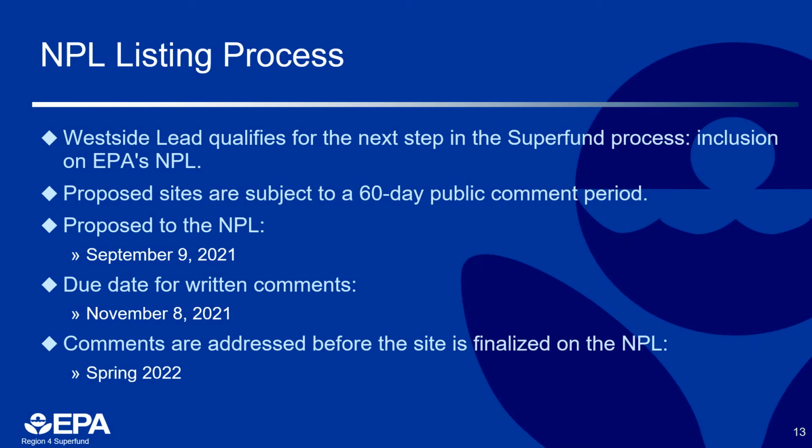Westside lead qualifies for the next step in the Superfund process, which is inclusion on EPA's NPL. EPA has evaluated the risk to residents posed by this contamination and has determined that cleanup is warranted for several hundred residential properties. EPA's priority is a comprehensive approach that addresses all contamination related to the former foundry operations that surrounded the community. The Westside lead site was proposed to the NPL on September 9th.